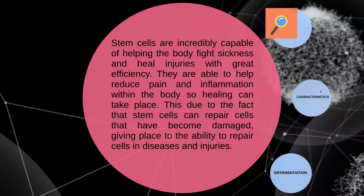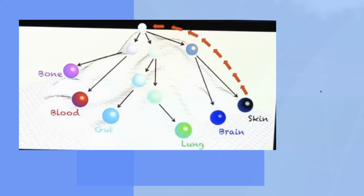To understand differentiation a little bit easier, I like to use this model of a landscape. Imagine you have a hillside with a marble on top. This marble being a stem cell, it can become any other different kind of cell or tissue, like skin, brain, lung, gut, blood, and bone. But once it becomes these, it can't generate into a new stem cell. Once a stem cell differentiates into a specialized cell with a particular function, it can no longer become a stem cell again.